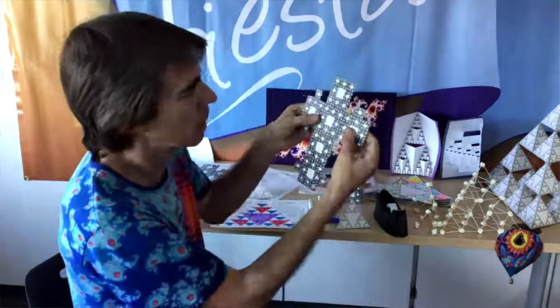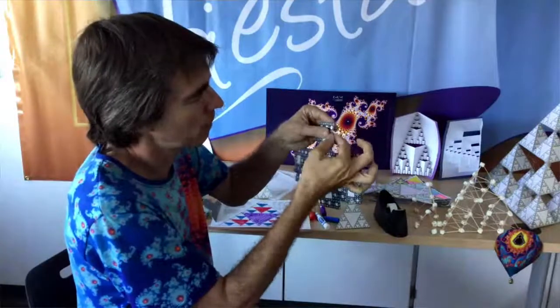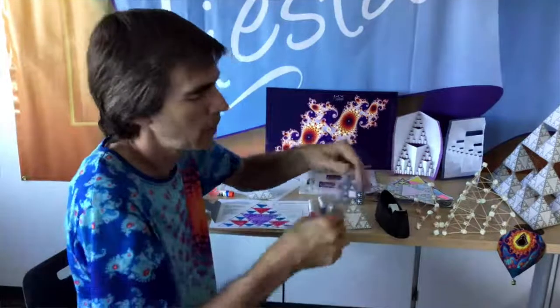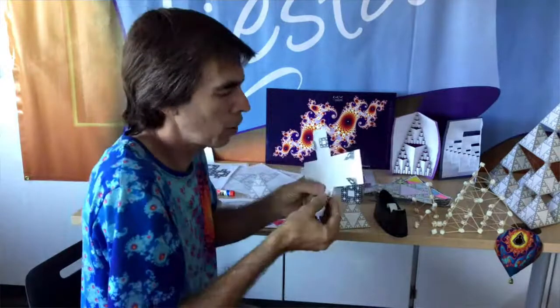You can take this template and cut it out. Again, I've pre-cut this one. The first thing you do once you've cut your pattern is fold the flaps in. I'll show you how to assemble this. So you make your own individual fractal cube.